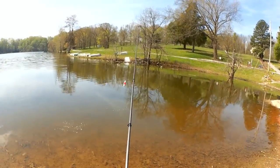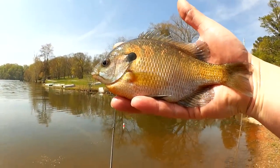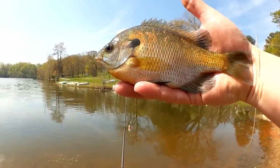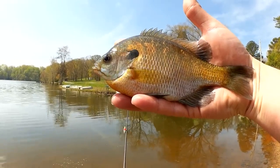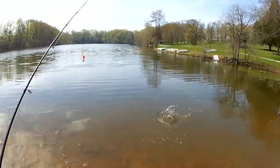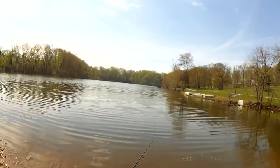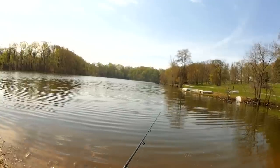Don't do it. Wow, look at that. That is a nice, nice bluegill. Even bigger than that last one. This one's getting close to 8.5 inches. Gorgeous fish. Let's let it go. Two nice big bluegill so far. That's what I came for.